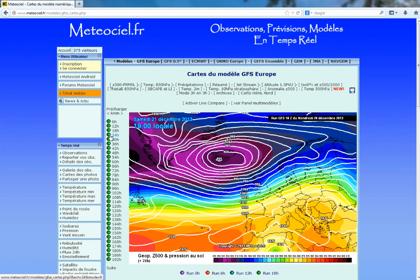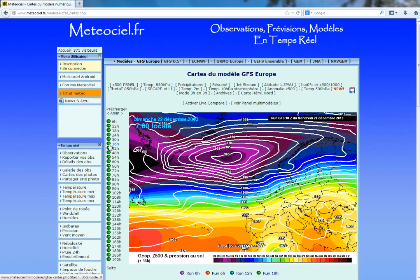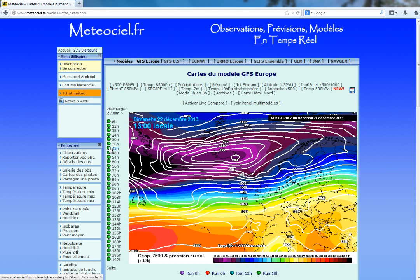The 24-hour chart, not a lot changes really. Kink in the isobars there across the UK, maybe indicating some little feature running across, some little wave feature running across the country. The 30-hour chart. Yeah, that little kink feature does seem to have developed a new area of low pressure. The 36-hour chart doesn't show anything extraordinary. Run of westerly winds as far as the UK is concerned, and there's the 42-hour chart.